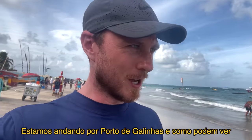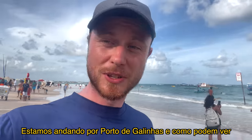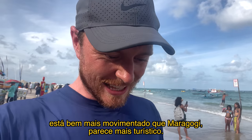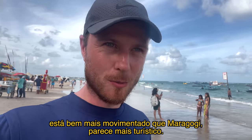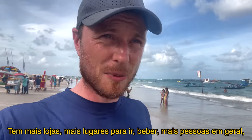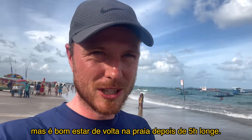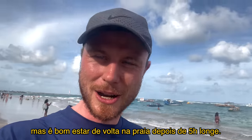So, yes, we're walking along the Porto de Galinhas beach, and as you can probably see already, it's a lot busier than it was in Maragogi. This feels a lot more touristic. There's a lot more shops, a lot more places to eat, a lot more places to drink, and just a lot more people in general. But it feels good to be back on the beach again after 5 hours away.